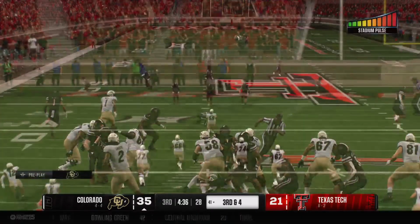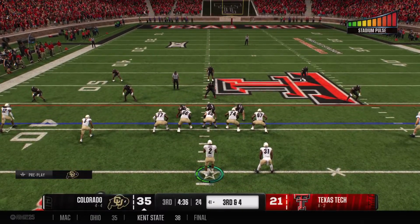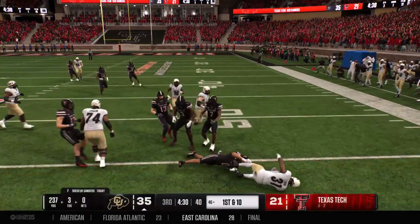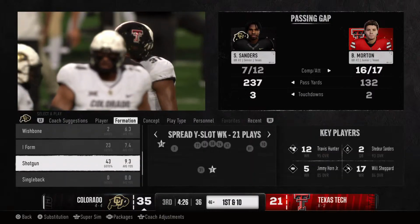Jimmy. They've got it at the 41. 3rd and short, trying to keep the chains moving. Wants to go up top. A little screen to the running back. Makes the grab, and it's enough for the first down before he's dragged to the ground.